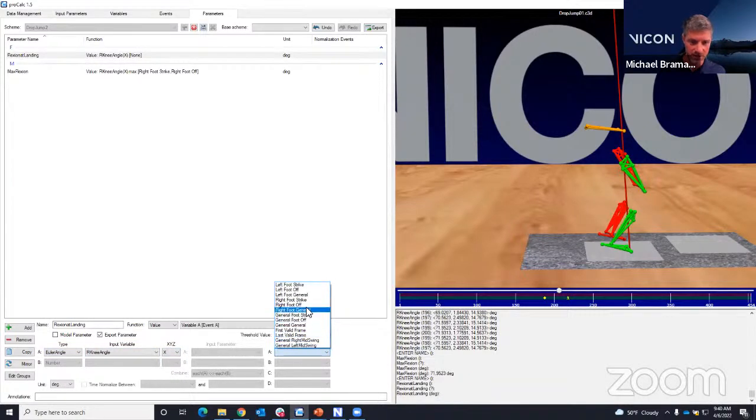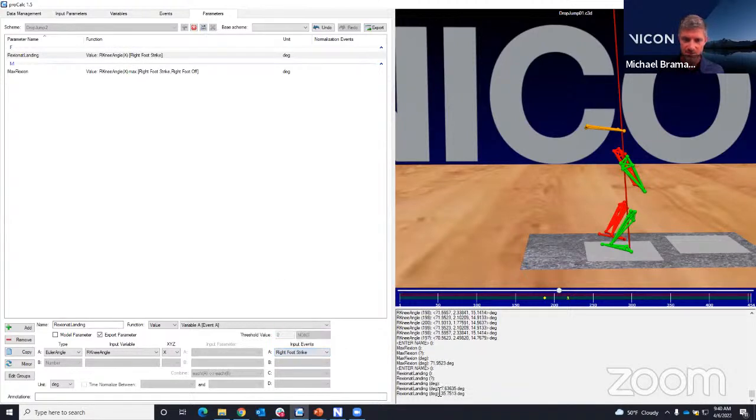And right foot off. Oops, sorry, chose the wrong one. Right foot strike. There we go, 35 degrees. So that's at landing. And that is it. And again, if I want to export it to Excel, I can do that. Now I can just save that.